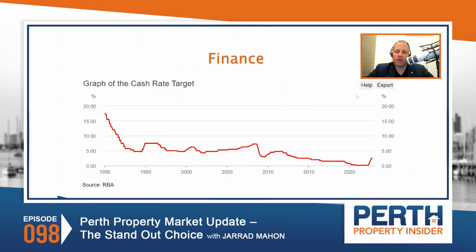So let's check in on a number of those variables I mentioned on the economic clock, just to get a feel for how they might be affecting the overall real estate market as well as Perth in particular. So I've got a graph here on the video if you're watching it, but I'll describe it to you, showing our cash rate for finance basically over the last 30 years.